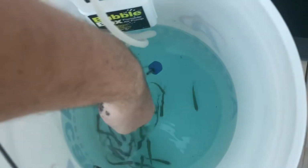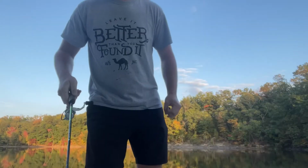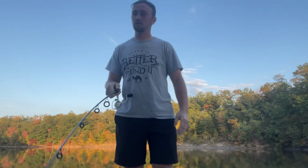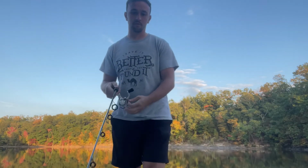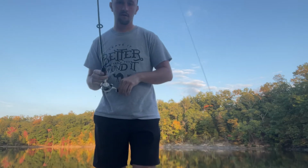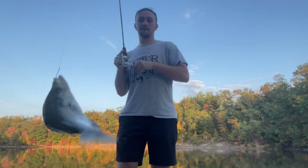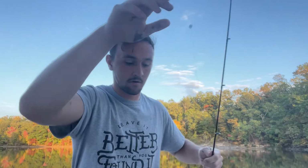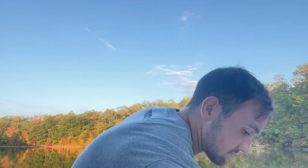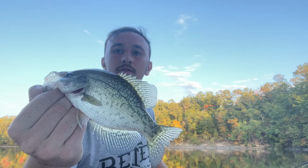All right, let's go and grab ourselves another one. Pretty good sized one there. One thing I love about crappie fishing is once you know where they are, there's usually a lot of them. So you can catch more than one in one spot easily. Like that. Yep. There he is. Let me show you guys real quick. Another nice eating size crappie. Not that I usually eat them, but let's get them back.